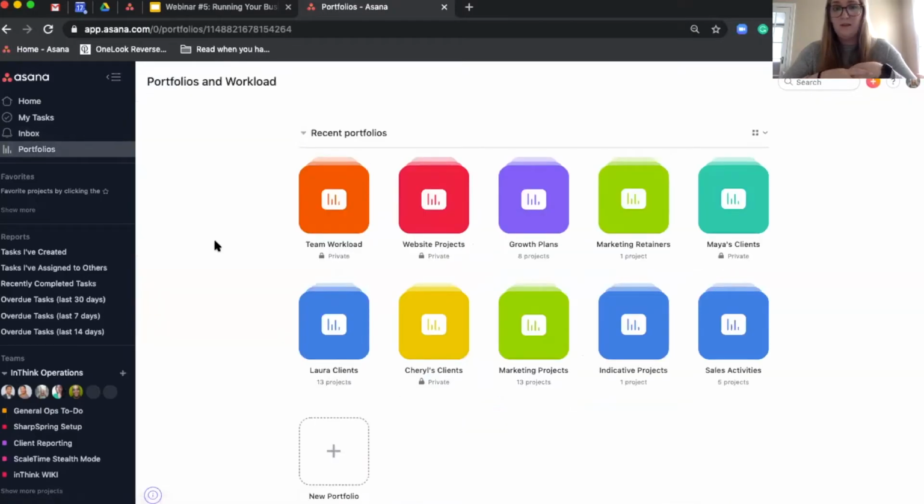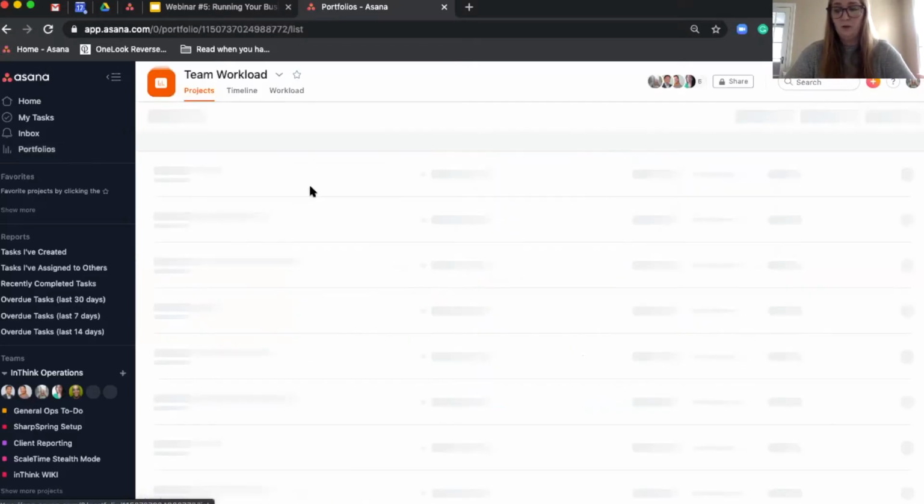I use this to see a really quick overview of all of our projects. You can see I've kind of broken it down by the type of project. I also have it broken down by our different project managers, so you can see all of their clients at once. But one of the ones I wanted to highlight was this team workload.